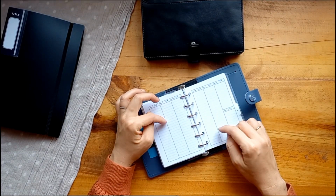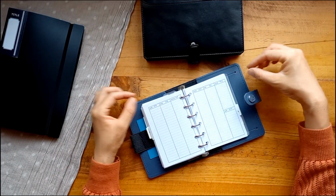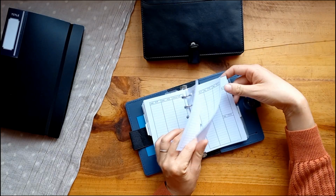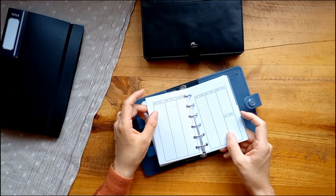And also this is a format that I thought I really liked, but I felt it was so big in personal size. But I think this is beautiful in pocket size, so I'm really happy with how it's looking. I printed it out to mid-November. If I stick with it, I want to print a few more.